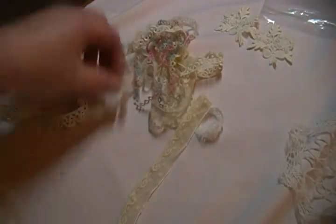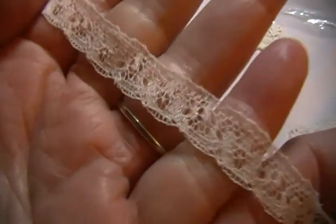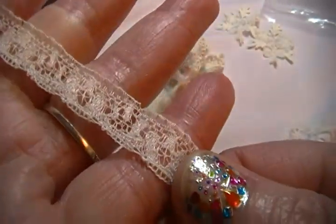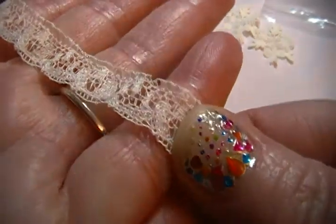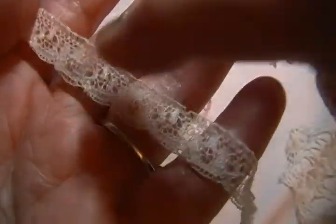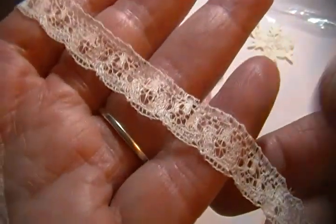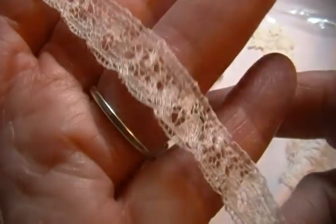Then I have a shiny, tiny delicate lace. That must be this one. So, yep, this is a shiny one, 1 yard of this. Super pretty. Not sure on this one. This one has a sheen that I associate with nylon, so I think it may be a blended lace, nylon cotton blend, in which case it's probably from post-war, World War II, okay?